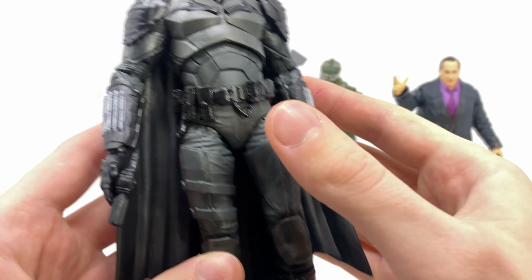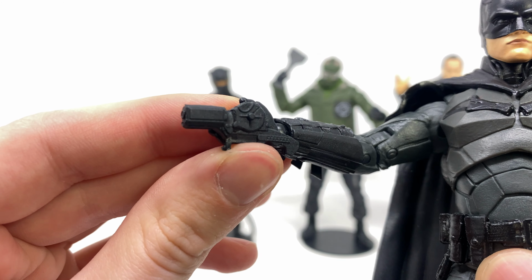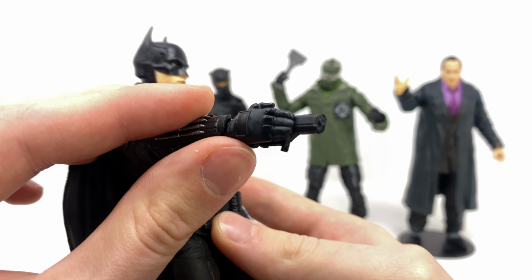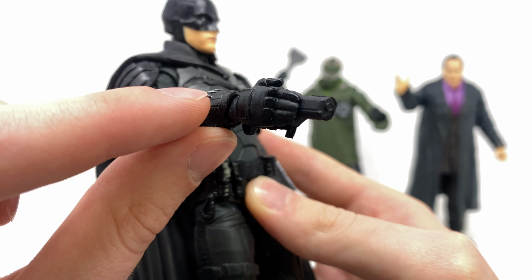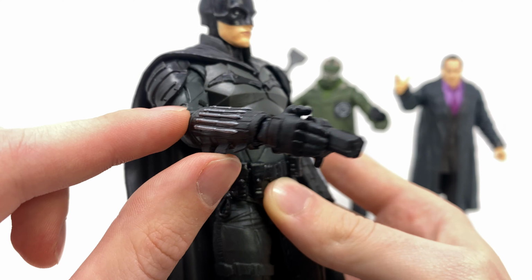Now you can see this has been completely redesigned for this movie, actually not looking too bad at all. The details are slightly lost due to there being no paint on this, but I actually think that looks really cool. It does in fact peg into the palm of Batman, and when you don't have it pegged in, it does make the hand look slightly peculiar, but I do know there is an interchangeable hand sculpt that is coming out with the Bat Cycle.